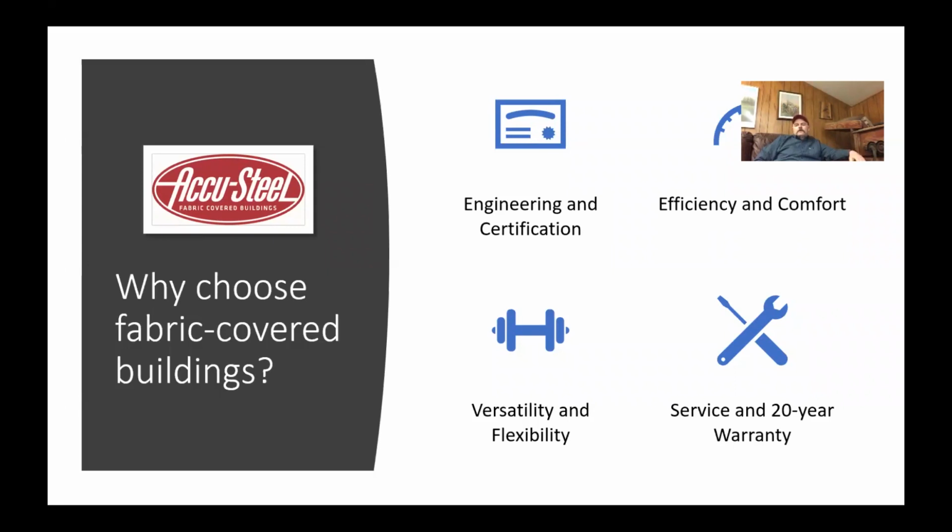We also maintain a 20-year warranty on our fabrics and on our steel. All of our steel is hot dip galvanized at West Point, Nebraska, predominantly, by Valley Industries, the same irrigation company. That steel is designed to be in a manure environment.